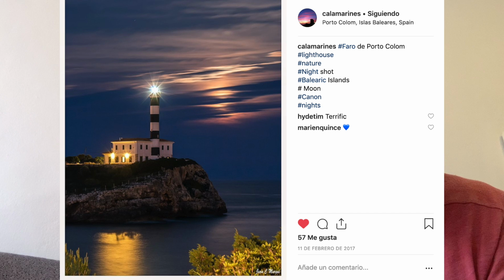The 5th picture, I love lighthouses. So obviously when I saw this one with a long exposure, you can see the way the sea is and the light and everything, I thought this was a nice picture. It's in Puerto Colom in the Balearic Islands in Spain.